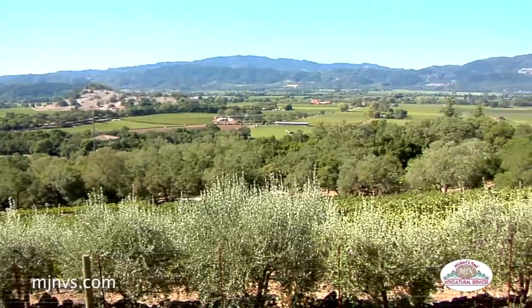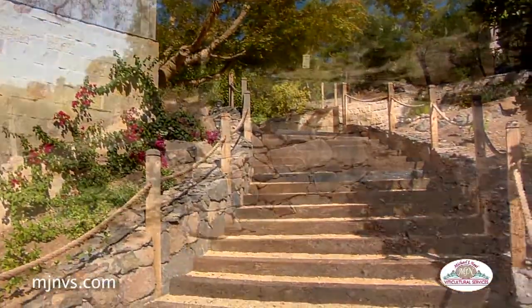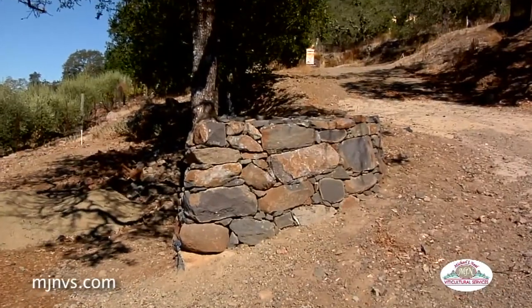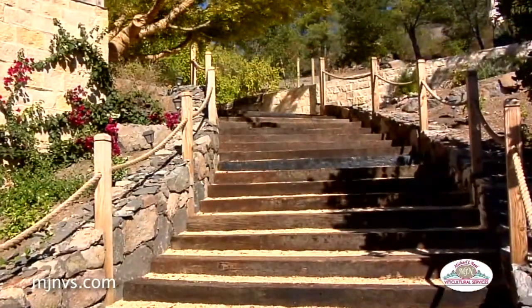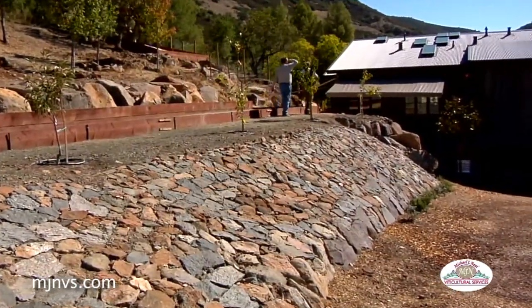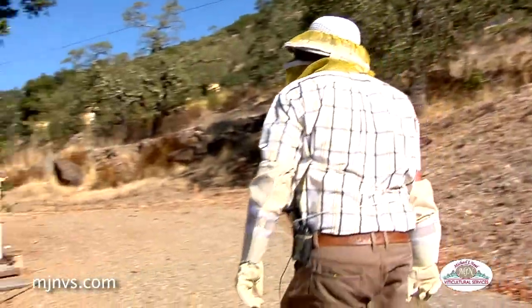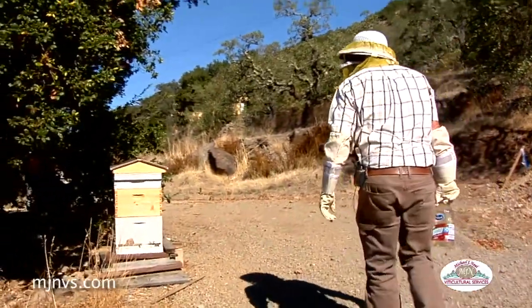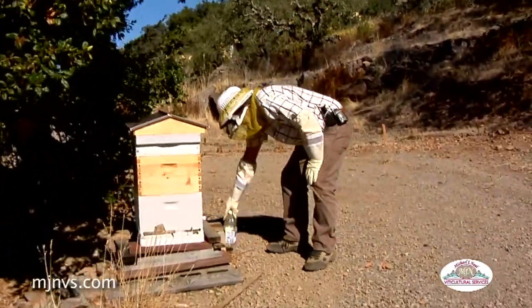We've been involved with this client here for a couple of years, helping with their landscape, building these rock terraces around the trees, and a lot of work here has gone in for the last 2 years. And also then they had asked for a beehive, so we put a beehive up here this past spring, and I'm going to give them a quick check right today and give them some sugar water to make sure that they're still in good shape.